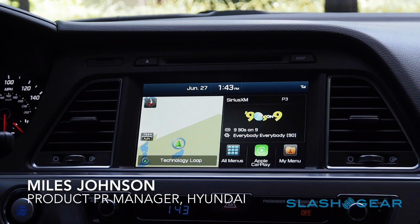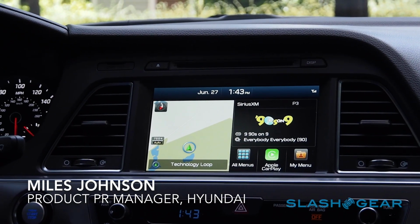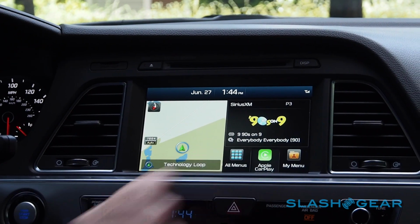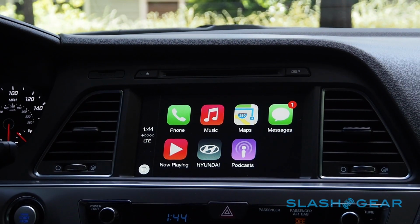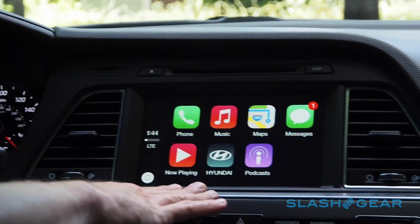Working with Apple on CarPlay, all you do is connect it via Lightning cable, very simple. Let me show you our integration. We click the icon, that brings CarPlay up. Very simply, I'm just going to take you through, left to right, all the different features.